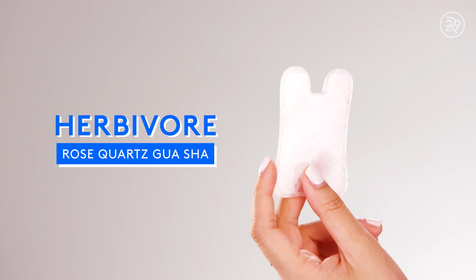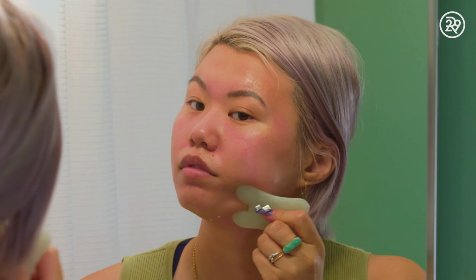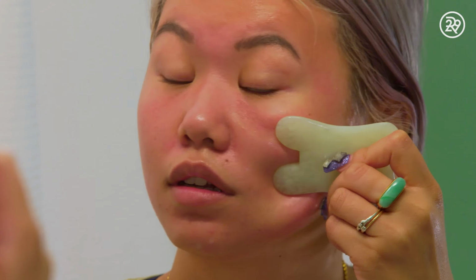I just got this new facial gua sha tool. I got this one at Herbivore Botanicals. You can use it to give yourself a little facial massage in the evening or in the morning when you're just applying your product. It's good to get a little bit of a deeper massage than you can get with your fingers. But honestly, I highly recommend both.